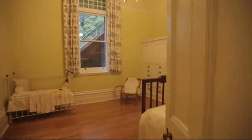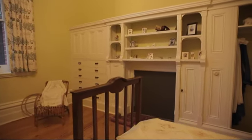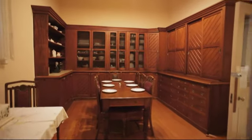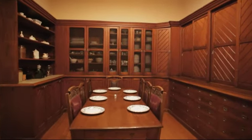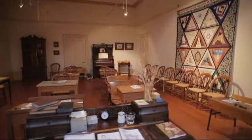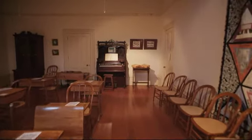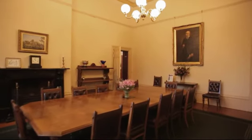You can see Peter Waite's background as an ironmonger. He trained as an ironmonger in Scotland. Comes into play in some of the elements of the house. We're the first private house in South Australia, as far as we know, to have electricity. So there was no mains supply when this house was built. So Peter Waite had a battery house built outside and generated his own power supply.